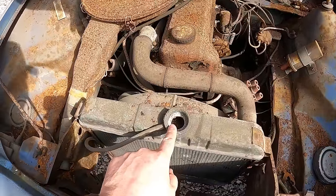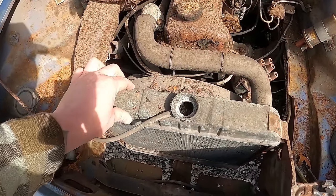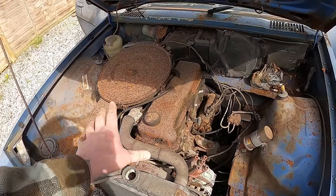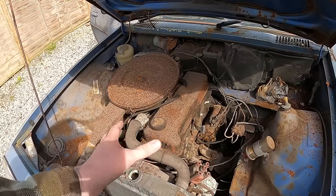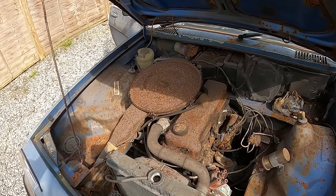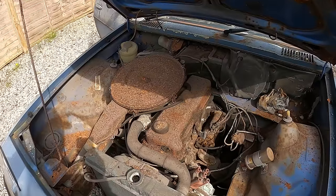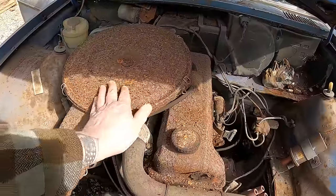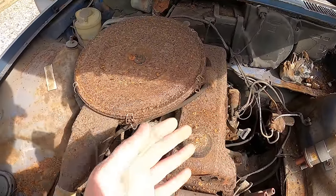We're missing that, but I did think ahead and ordered one of those just in case we even get this thing running. But if you look at it, I don't fancy my chances, to be honest. I reckon that is seized solid. Look at how rusty it is, man. Might have to give this a hoover before we start, just to hoover all the rust bits off. They're everywhere, man. Look at that.